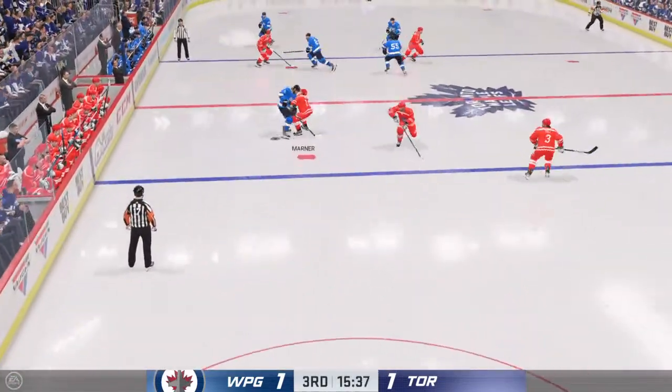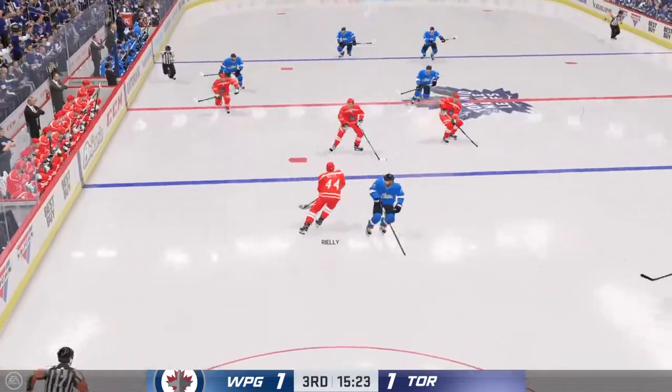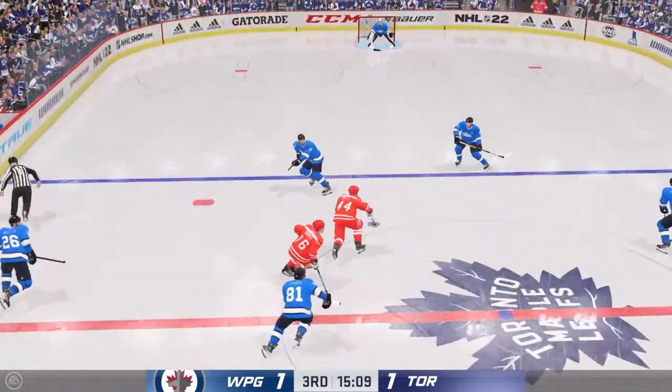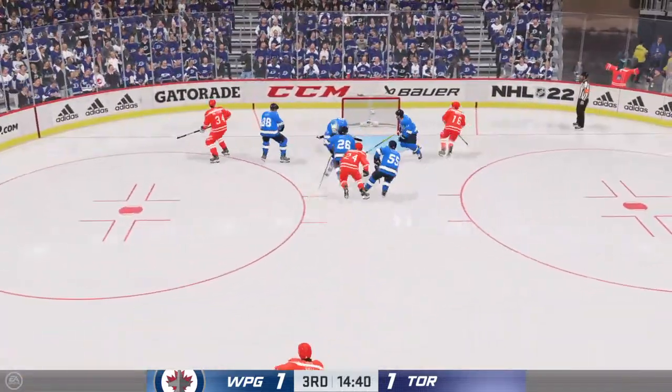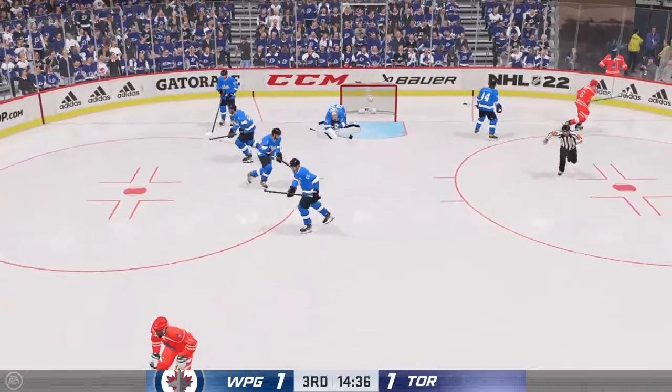Marner. Riley at center. Mitch Marner tries to settle down. Bounces in the air. Riley will pick it up. And here come the Maple Leafs with the puck. Riley drops. Here's Matthews in front! And that's stopped by Hellebuck.